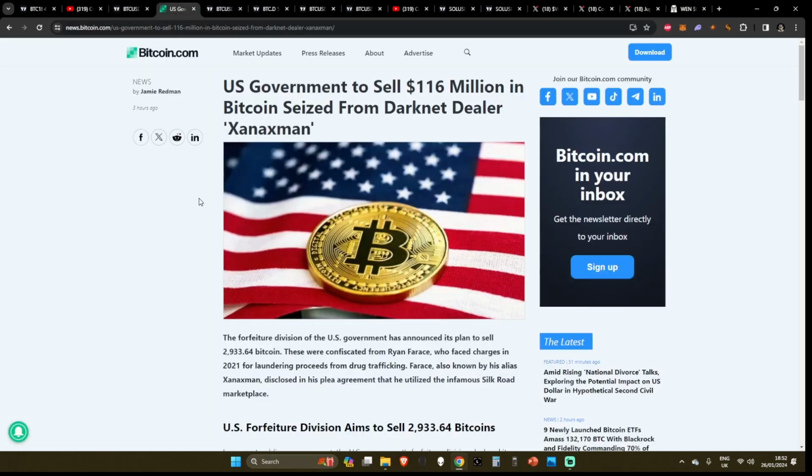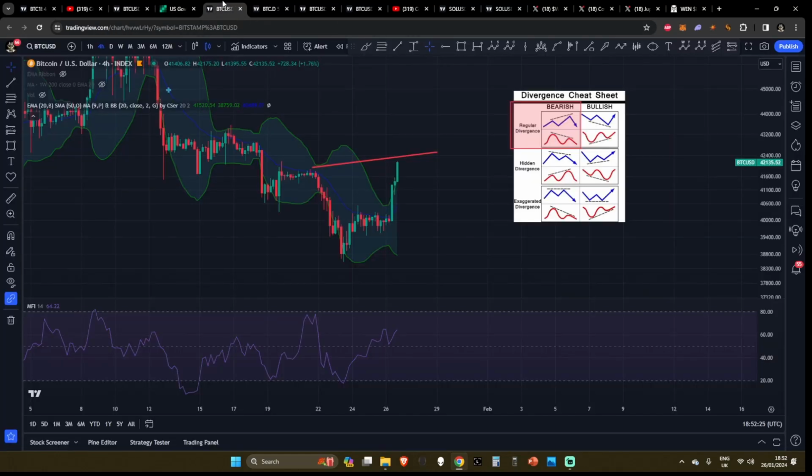Now, first of all, from a news perspective, not really a big deal in my opinion. The US government has just been planning on selling 116 million worth of the Bitcoin they own. Now, I don't think this is a big deal. I also don't think the markets care about this whatsoever. As you can see, the news came out maybe about 12 hours ago or so, and as soon as this news came out, it seems like the markets were up.